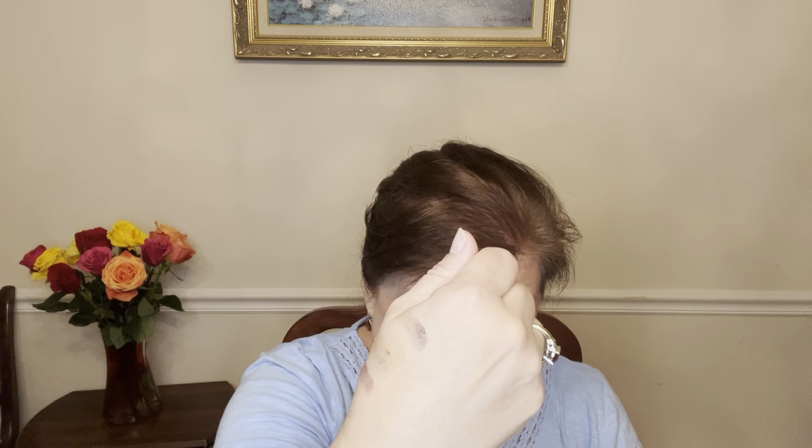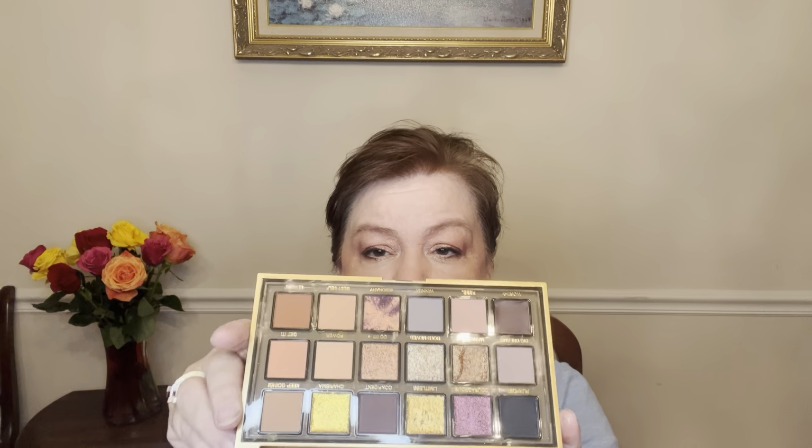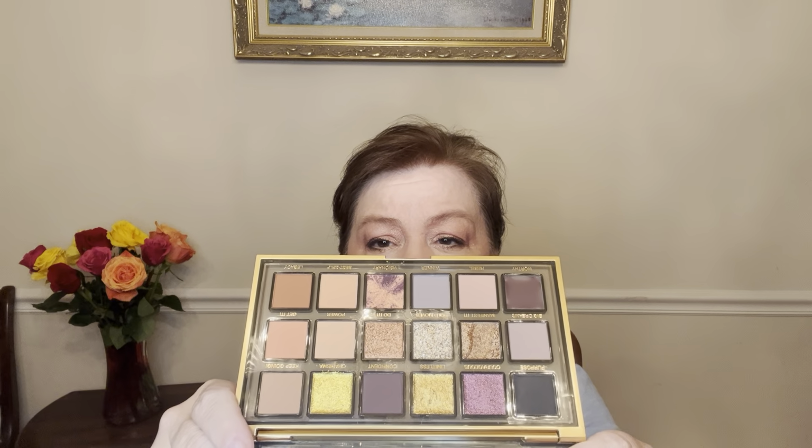And here's this metallic gold one. It's sort of a little flaky, but I'm going to find a way. I'm going to have to work with it and see what looks I can come up with that work best for me. Because when you actually see it in the light, it looks a lot lighter than it looks when I'm looking at it. So I'm interested to give it a try and maybe put some other colors with it and see what I can do with it. So this is a $69 palette.